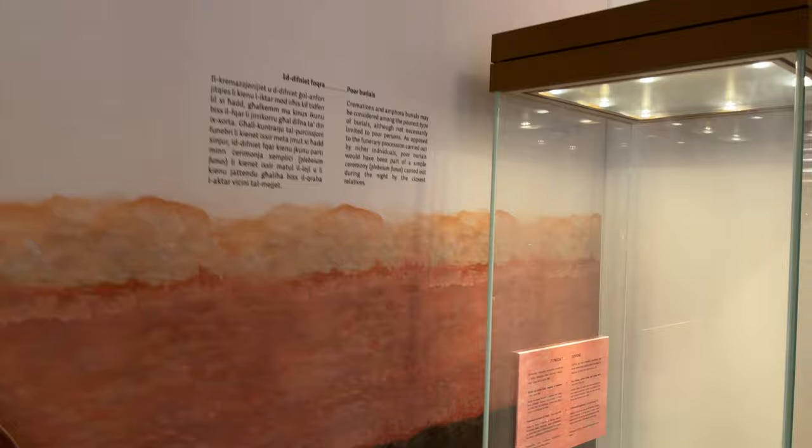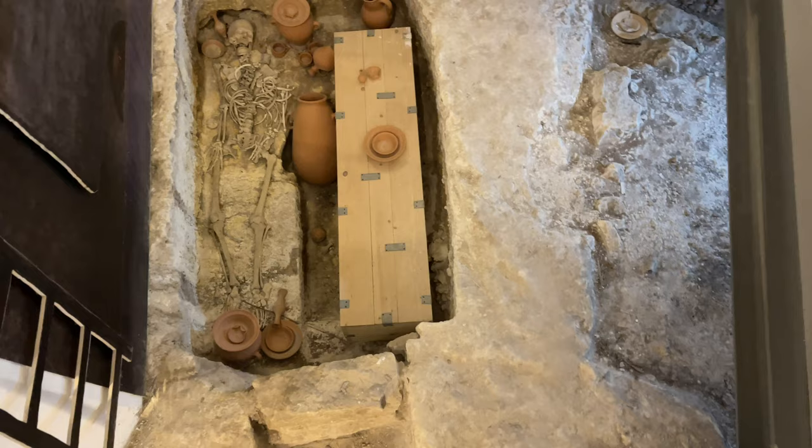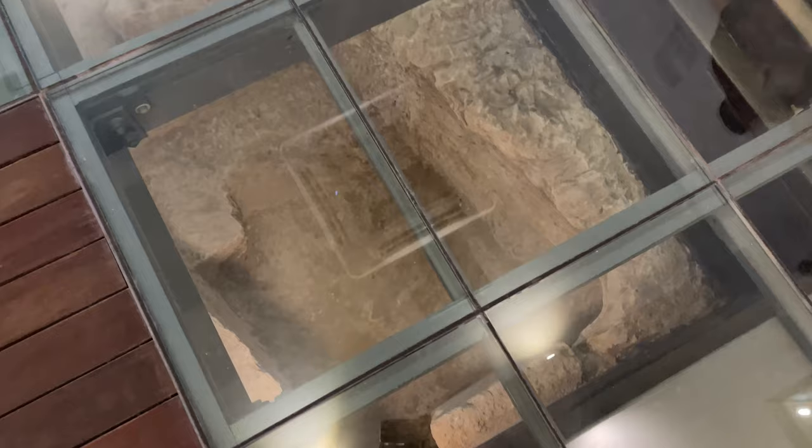A lot of stuff here. Stuff down here. So this is what it would look like. I guess they'd bury them because you can see the body over there, and they'd put urns in there. Amazing. But that's real ground underneath this building, and you can see all the glass floors. This whole thing is glass, so you can see in the rooms. Pretty amazing.